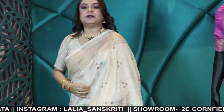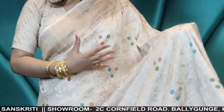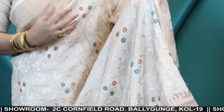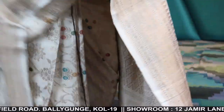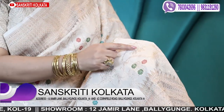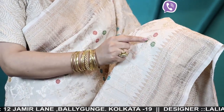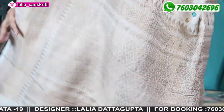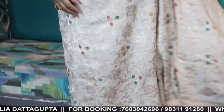Now I'll show you about my sari, the one that I'm wearing, and the blouse. This is exclusive off-white color. You can see a garlic white color, and there are two zaris used. One is antique and one is silverish. This is a little silverish color, and this is the antique zari. In between there is meena weave. This is the pallu, all hand woven. See the exclusive hand weave, very classy.